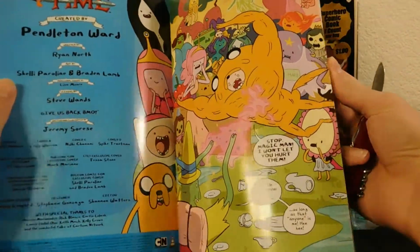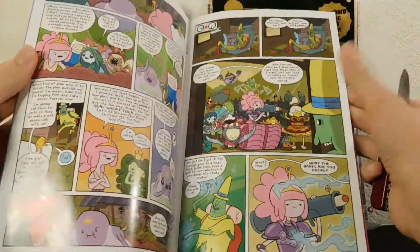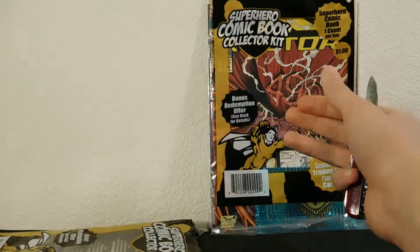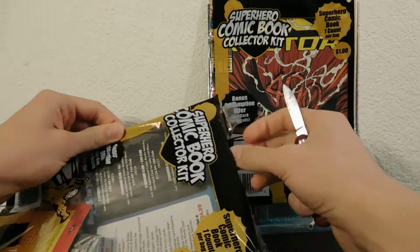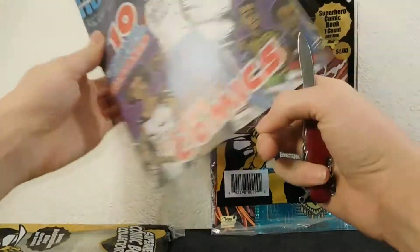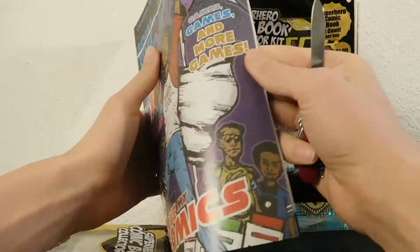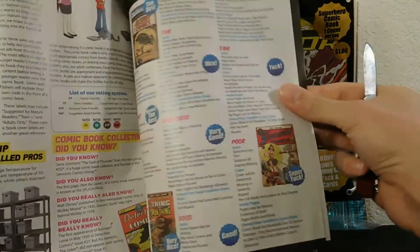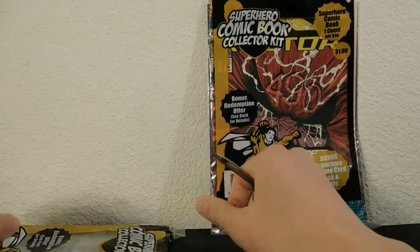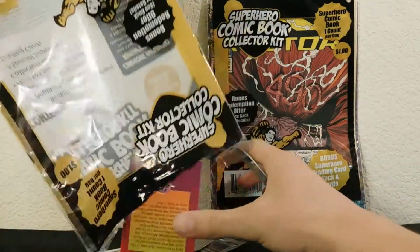But let's see what this looks like. Very cartoony. Well, I kind of like the SpongeBob cartoon, so this probably won't be too bad to read. I'm sure that's going to be a bathroom comic soon. Okay, and then we get a pamphlet that looks like it's just trying to sell us stuff. Nothing all that great in there. But for $1, I got two comics. One's new, one's pretty old. And then I'm getting these cards here.